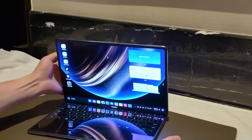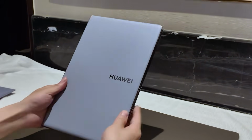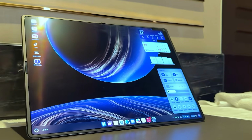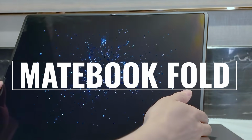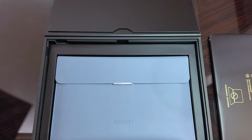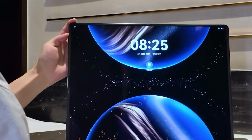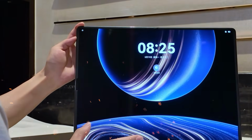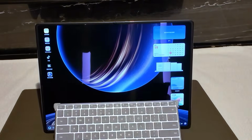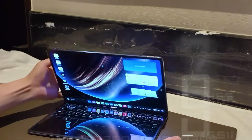What if your next laptop folded like a phone, looked like a premium leather notebook, and packed an 18-inch screen into a bag-friendly design? Meet the world's first HarmonyOS-powered folding screen computer, the Huawei MateBook Fold. From a luxury unboxing experience to a stunning desktop-like display, this is no ordinary laptop. It's slim, stylish, and packed with surprises. Custom keyboard skins, a smooth touchpad, and a fold that feels like pure innovation.